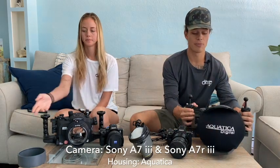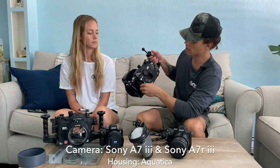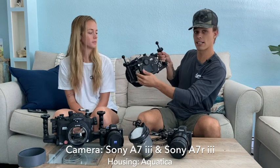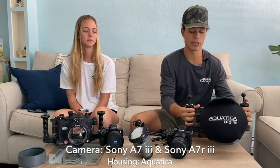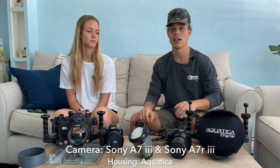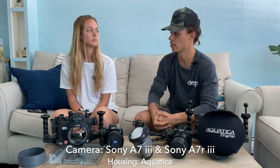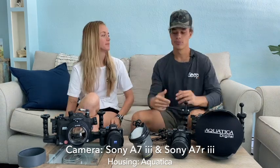One of my favorite things is it's got a sensor. So it's got a vacuum pump here, and inside the housing you've got sensor capability, so when it is leaking air or water for that matter, it's going to beep, it's going to let us know, which is awesome.